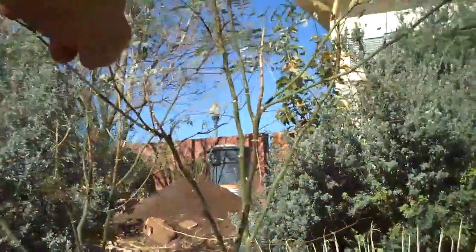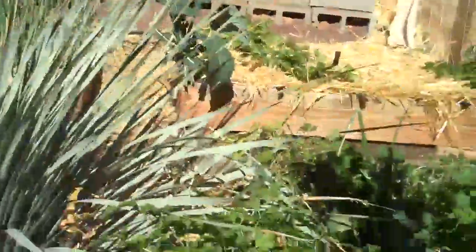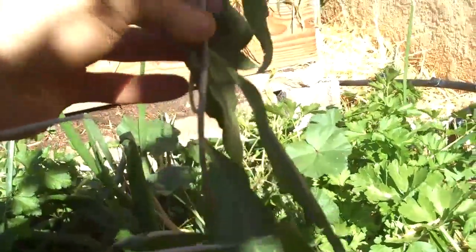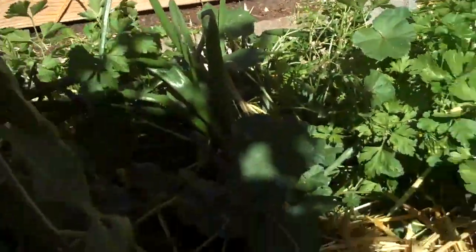That's the figs. Let me just show you what's going on with these terraced beds here. As you guys know, it terraces up from this Asian pear at the base to another Asian pear up at the top, right there. And in these beds, more parsley, of course. All sorts of herbs coming in underneath here. But in the center, got another goji, and she's leaning on this yucca plant right now.